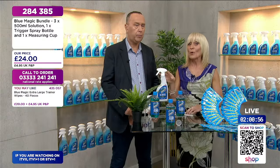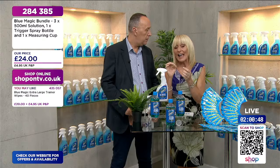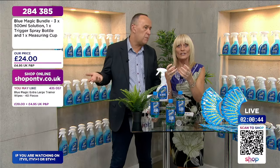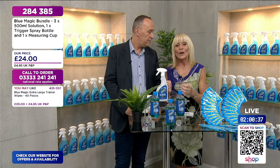So if you only bought this to remove stains and it saved 1 item of clothing, it's paid for itself. Because I had tar on a jumper, and honestly, I bought every cleaner, you were buying stain removers that were like £5 and £6 each, weren't you? And nothing worked. If in doubt, get the Blue Magic out, and it is so versatile.